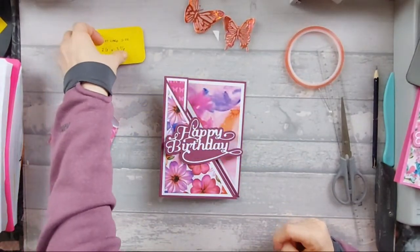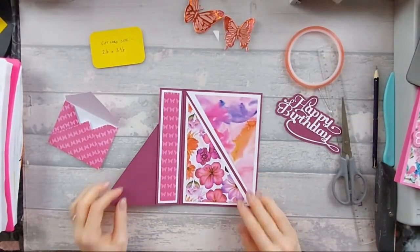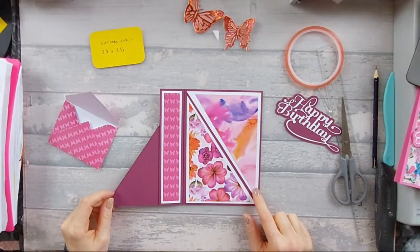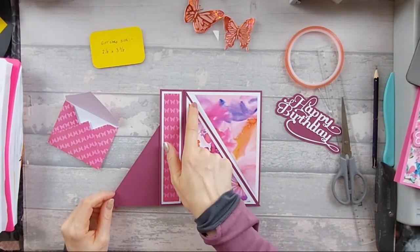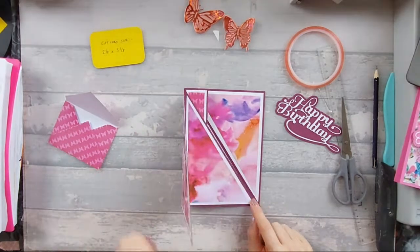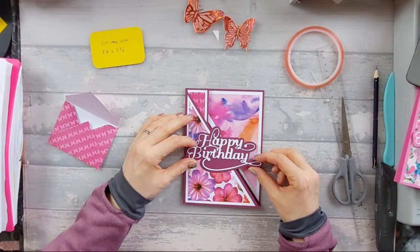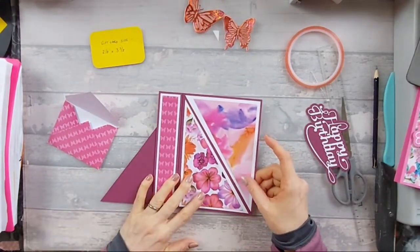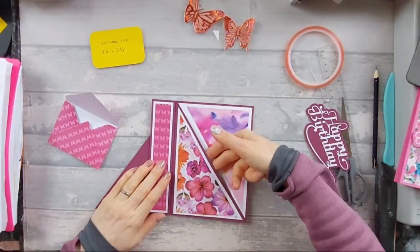Put a strip of coordinating paper in the wonky place. What do you mean? Because if I go with this, the pattern's not going to go right, and if I use white, that's also not going to look right. I could go with a strip of ribbon or something, maybe down the edge. Got my pocket bit here.